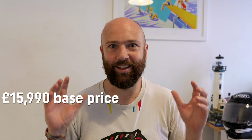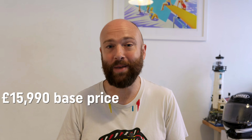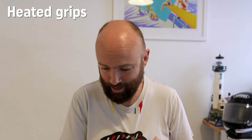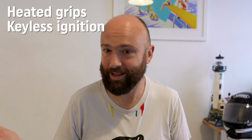Now, here in the UK, the R1300GS is going to start at just under £16,000, but BMW is making a bit of a song and dance in the press release about how much more standard equipment you're going to get with the bike. So you are going to get these things as standard, and I'm going to read them off my phone. You're going to get heated grips, you're going to get keyless ride, including a keyless fuel tank. So if you don't like that, I'm sorry, it's now standard equipment.